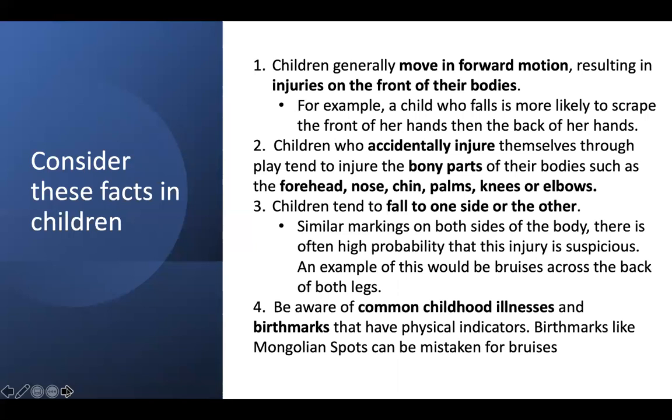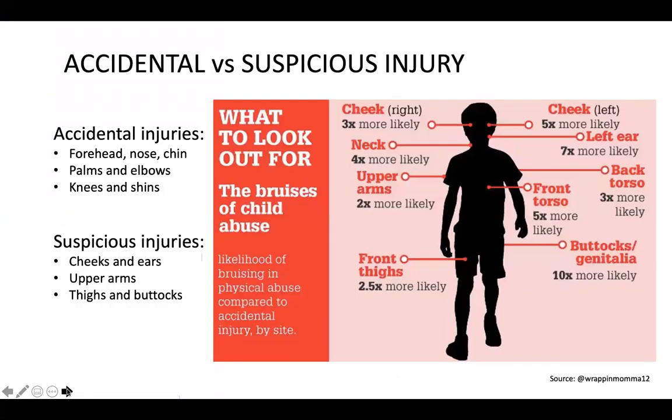4. Be aware of common childhood illnesses and birthmarks that have physical indicators. Birthmarks like Mongolian spots can be mistaken for bruises. These are percentages of accidental versus suspicious injuries.